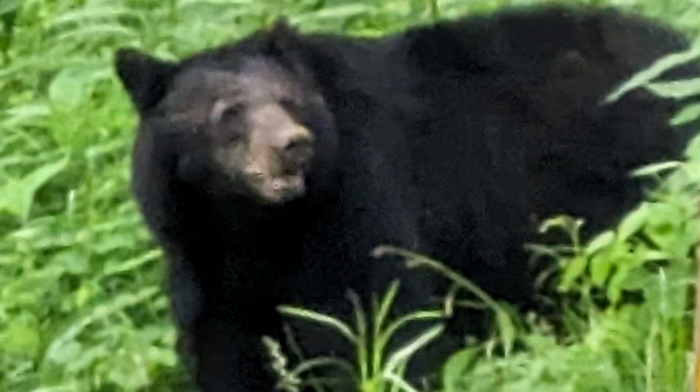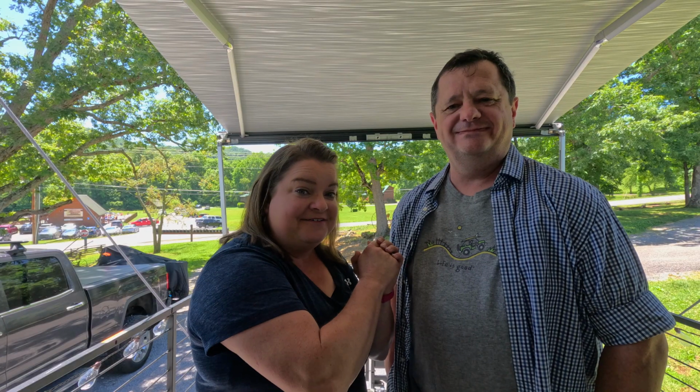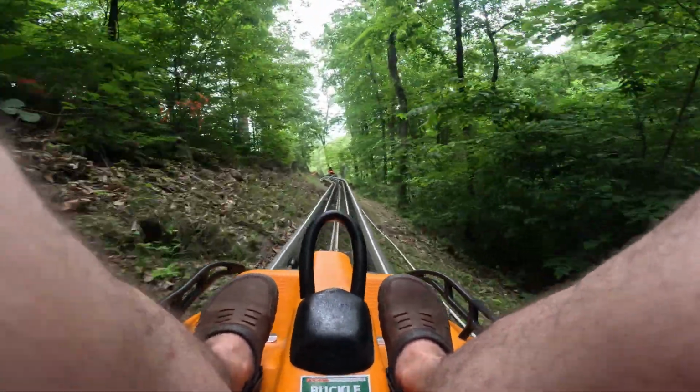This week, we are headed into bear country. Roar! And we have a close encounter with a black bear mama and her 3 cubs. We visit the largest gas station in the world. We play some Hillbilly Golf. Take a skylift to a mountaintop. And a coaster back down. Then we have dinner with Paula Deen. That's right, y'all. We are headed to Pigeon Forge.